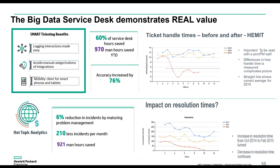What I'm showing you here is a slide that we've built out. We've shown it in a number of places. We have some videos that wrap around this topic, but basically what we've found with our early adopters of the Smart Analytics engines and capabilities is that they're realizing real improvements for their business and real improvements for the IT staff, particularly at the front line or at the service desk.